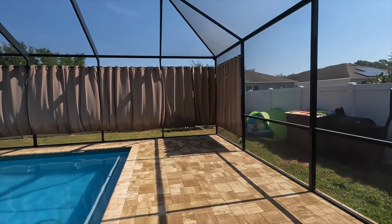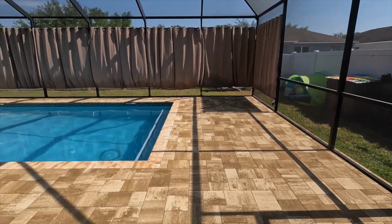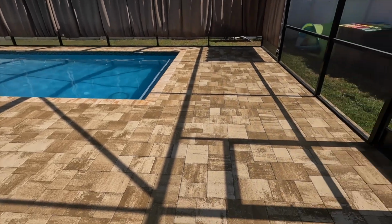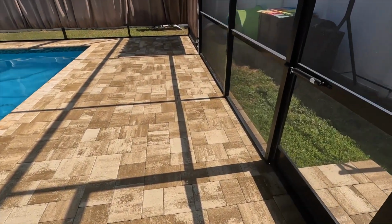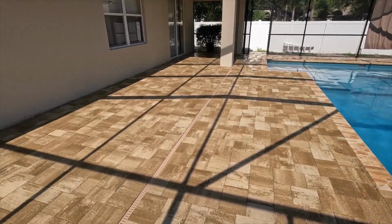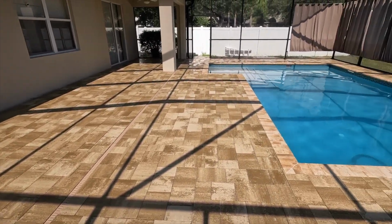Okay, so we're all wrapped up here for today. We got our 3-step cleaning process done. We got everything prepped, and we are ready to come back tomorrow for sand and seal. So this is definitely ready to go. Let this dry up overnight. These pavers are gonna look beautiful. Such a nice pool deck too. Okay, well, we'll see you back here in the morning.